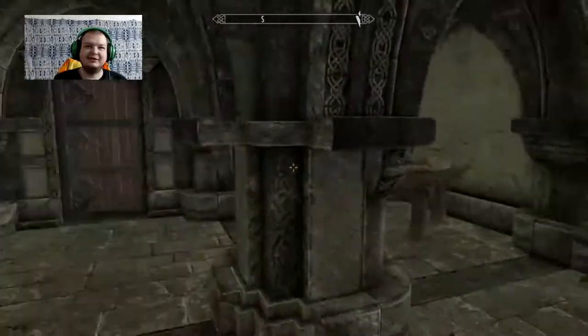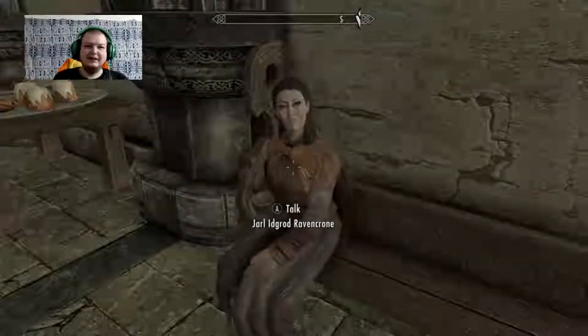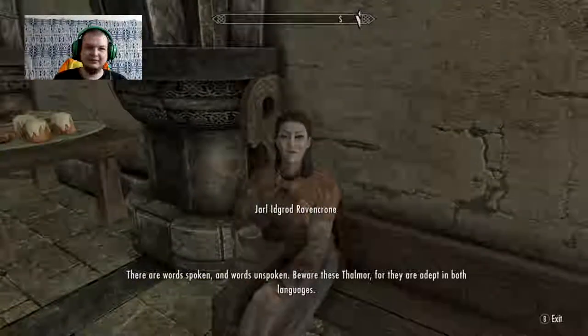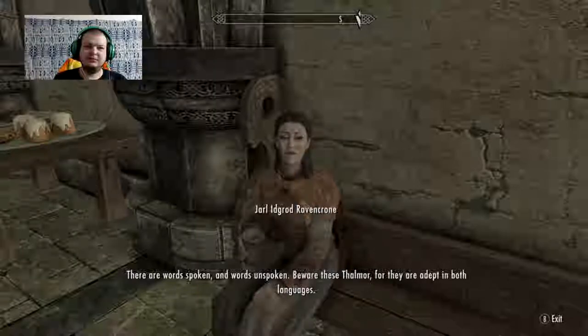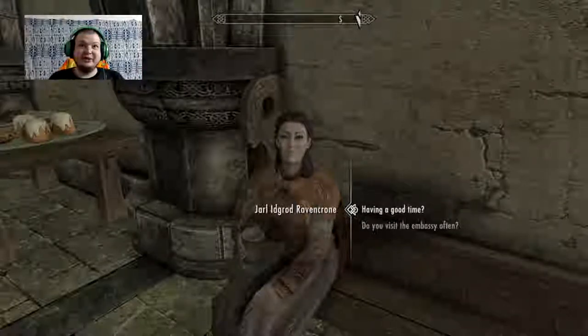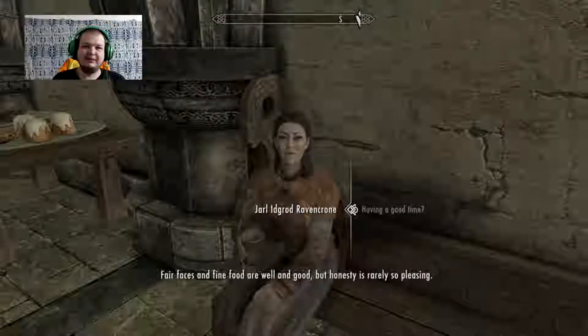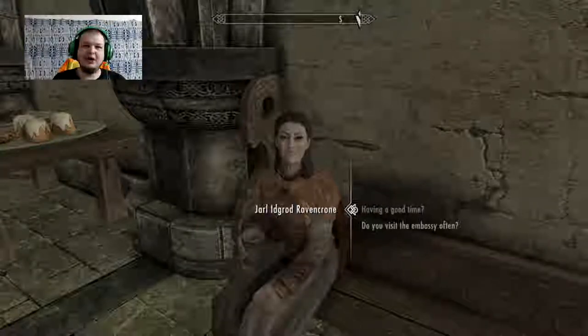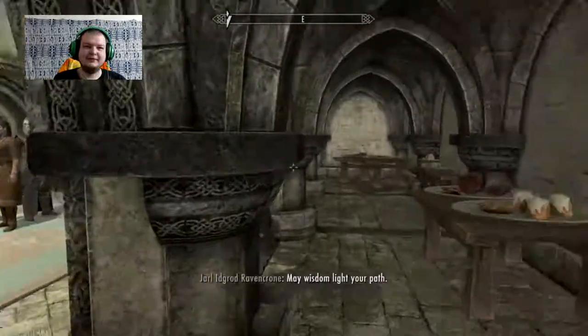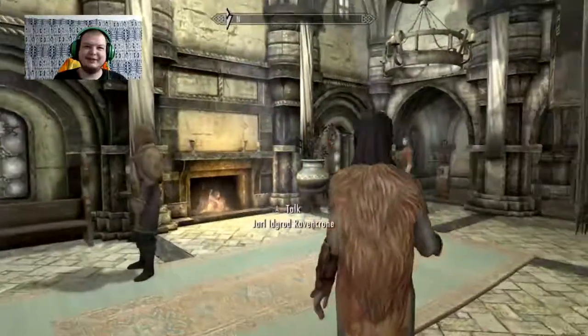I want to mingle. There's no one in here to mingle with. There's a guard, there's somebody sitting on a bench. Here, I'll talk with you. There are words spoken, and words unspoken. Beware these, Thalmor, for they are adept in both languages. They know interpretive dance? Is that what you're telling me? Fair faces and fine food are well and good, but honesty is rarely so pleasing. Okay, bye. May wisdom light your path. Well, thank you. You too. You go and have a good time getting drunk.